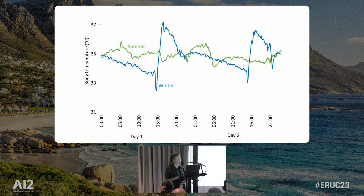set for a wild mammal. So on the x-axis, you've got the time of the day across 2 different days, and then you've got your body temperature on the y-axis. The body temperature is generally low for what's considered for a mammal, but according to the ecology, it makes sense. There are other animals that have similar ecology that also have low body temperature, so that's not of concern here. But what we wanted to show is that green line, that's the typical summer body temperature pattern.